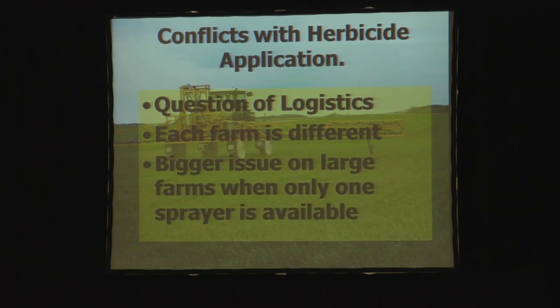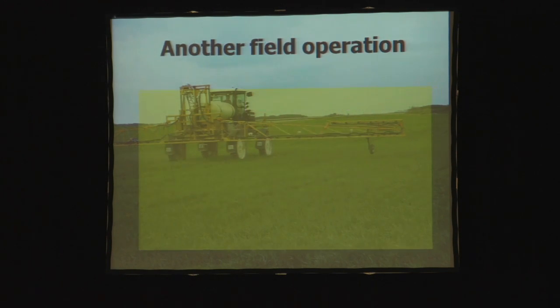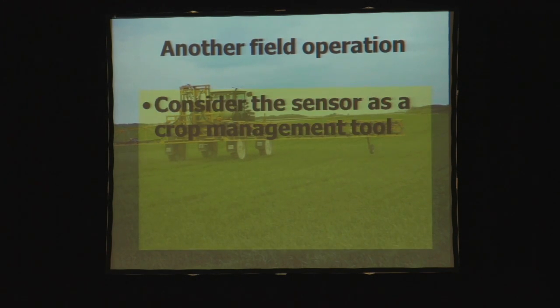And we find that it's a bigger issue on large farms because they tend to stretch their spray over a larger number of acres. And also there is some overlap between the time that you would be starting to use the GreenSeeker, and also it might overlap with herbicide applications with your later seeded crops. It represents another field operation. And I'm not so sure that producers are that interested in doing another field operation.